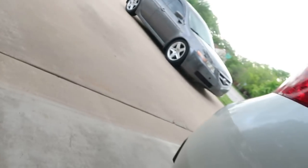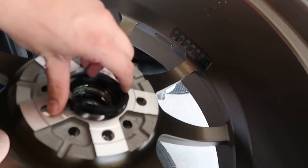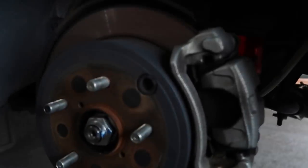Alright, so we're putting on Brian's wheels right now, and a really important thing when you're putting on aftermarket wheels is that they usually do have a different hub-centric ring size. So this right here, let me pull up the wheel. Okay, so this ring should go in right here, and then this should perfectly match the ring size on the rotor right here. So that's one important thing that you should know before putting on aftermarket wheels. So let's go ahead and put these on.